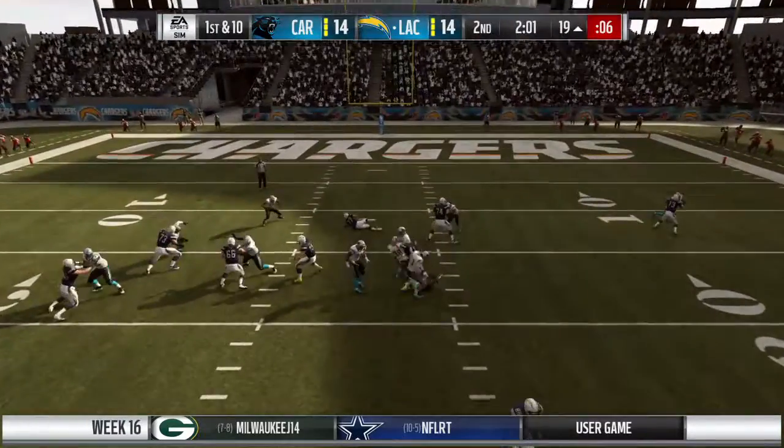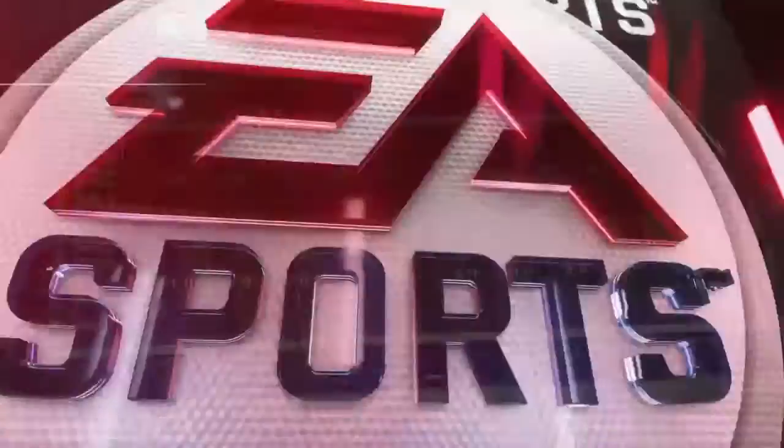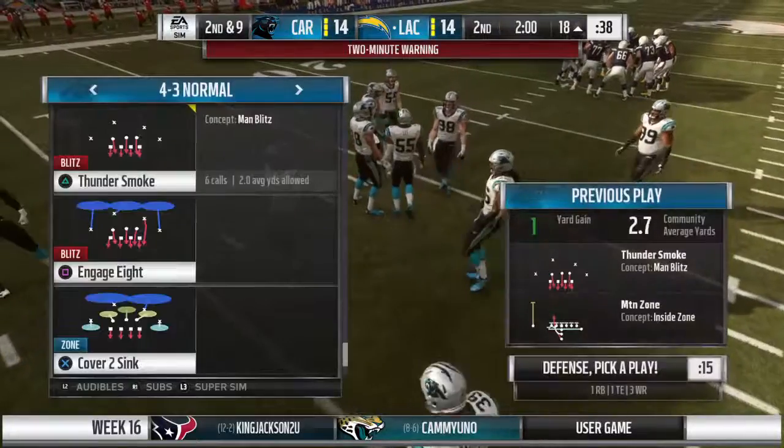Now Gordon on first down. And he'll be taken down after a short gain as that takes us to the 2-minute warning.